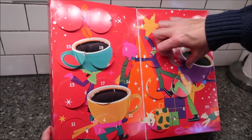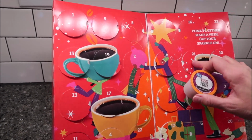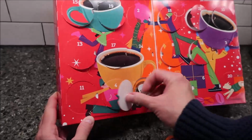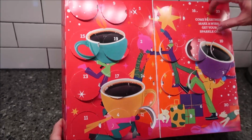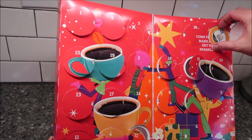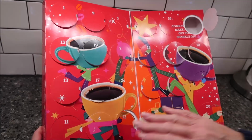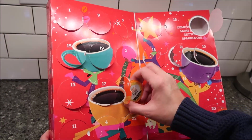Okay, well, we have 4 more left, and then we'll be finished with the calendar. Okay, we're going to day 21. We have cherry mocha. And then we have 22, toffee nut. And then 23 is peanut brittle. I'm excited about this one. And then the last one, 24 right here, is creme brulee. Okay, we have the cherry mocha.